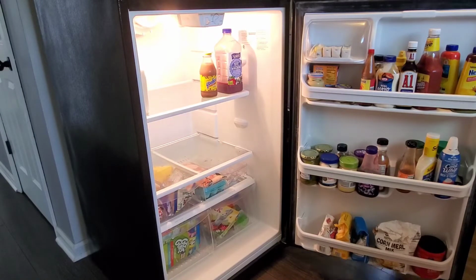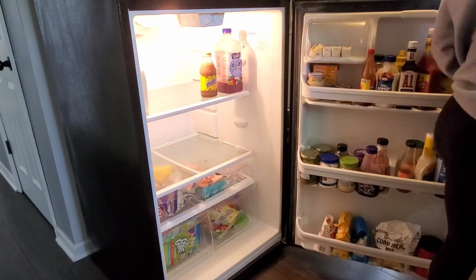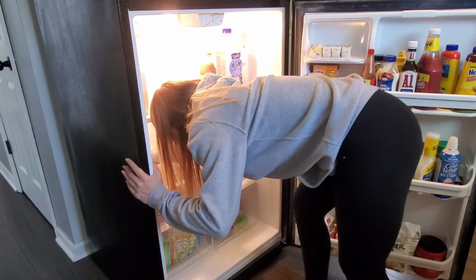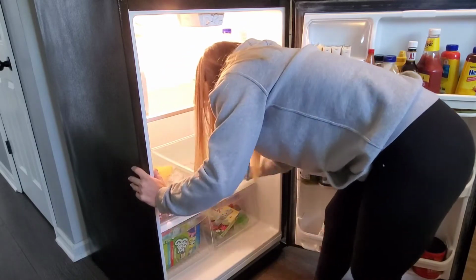I'm not doing the door of the fridge, just the body of the fridge, just to make it look good and clear everything out, so I know the room I have and what we do and don't got. So that's what I'm doing now.